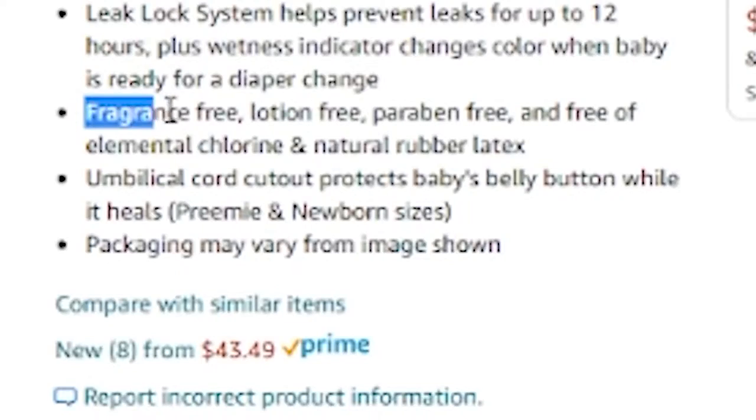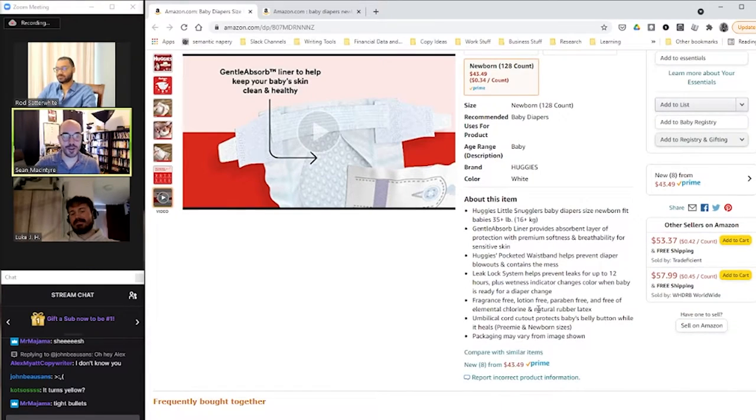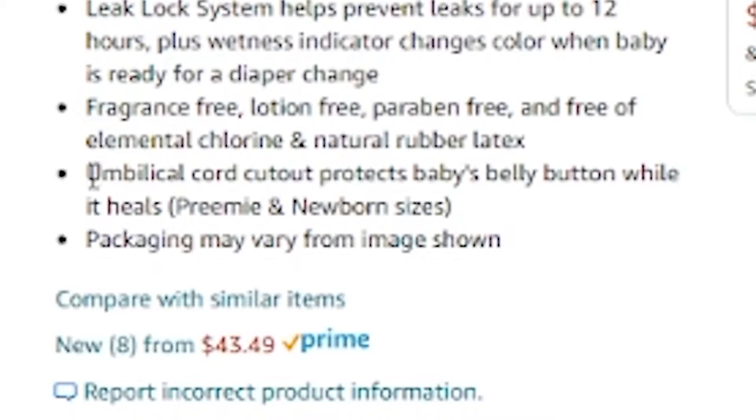That's pretty cool. Fragrance free, lotion free, paraben free, free of elemental chlorine, and natural rubber latex. If somebody searches for baby diapers, natural latex, now this is going to come up. Again, the purpose of writing product descriptions this way is trying to anticipate all the different aspects of the product, and how those match with what real human people are going to be searching for. Umbilical cord cutout protects baby's belly button while it heals.